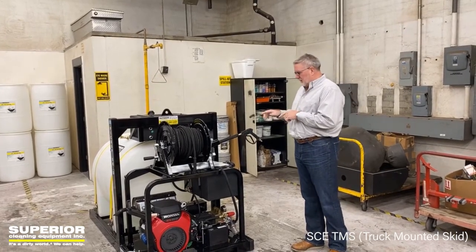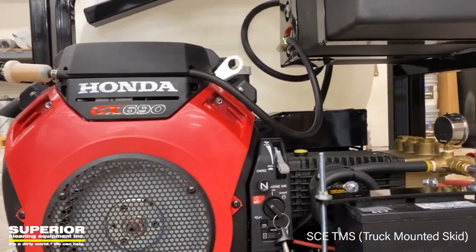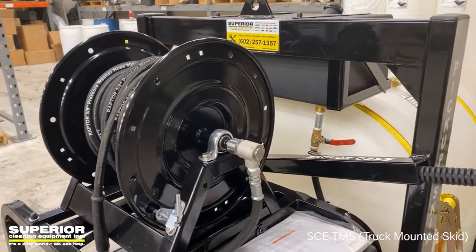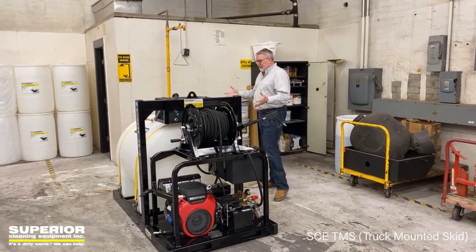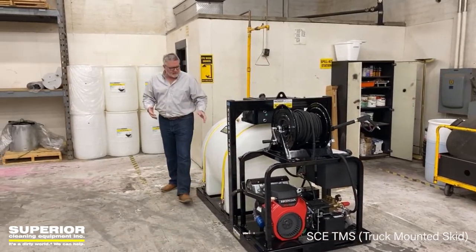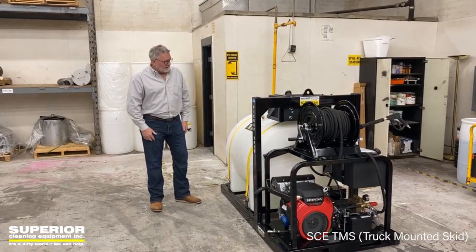These happen to be cold water machines, 24 horse Honda, extra large fuel tank, hose reel mounted on the top here. And the kind of thing that's cool about it is it's got its own tank. So you can pick the whole thing up, move it around, great for putting on a trailer, maybe a construction vehicle, flatbed trailer, pickup bed, whatever.